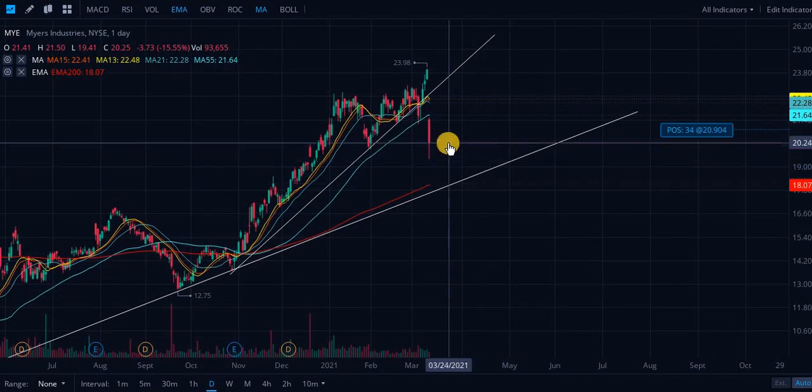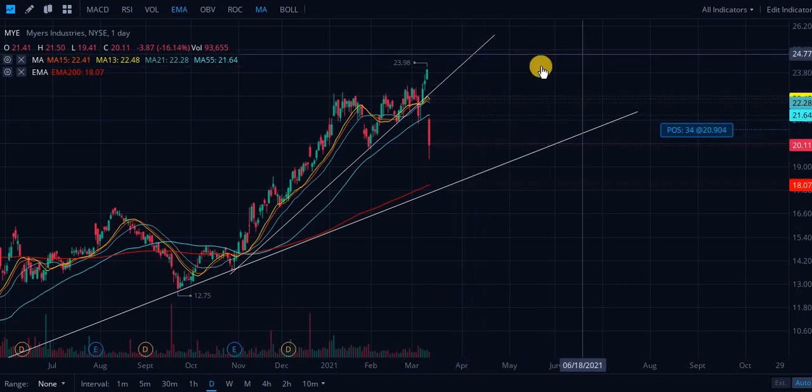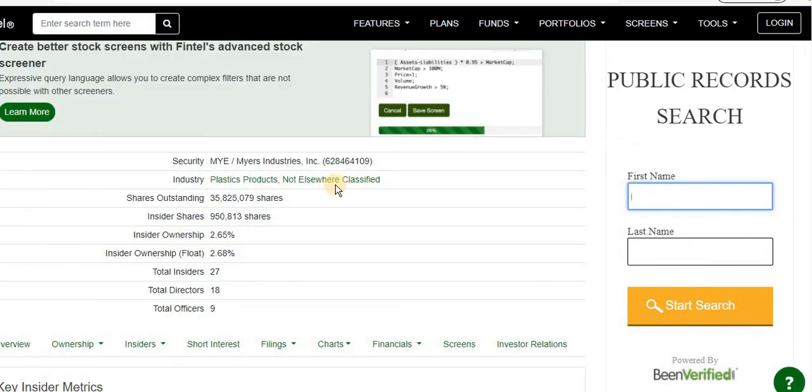Okay, guys, if you want to swing this for a couple weeks, if you want to take a position and hold it for a couple weeks, I think we'll be back at $22, $24, $25. We'll be back in that range very soon, in my opinion. But let's look at some fundamentals. No one knows about this company. No one does any due diligence on Reddit. No one knows anything about this company, so we don't have much information.